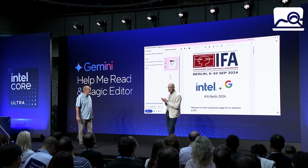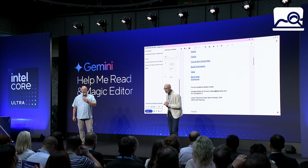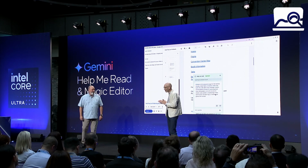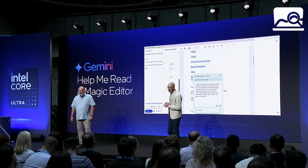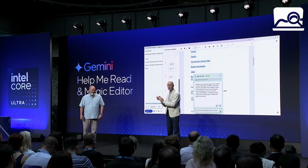Rather than me just talk about it theoretically, let me show you some examples. Look on the screen behind me, what you're seeing there is Help Me Read. This is a new AI-powered feature we're introducing later this month. September already, right? Thanks for showing it here first. It's the first time we're showing it publicly, so we can all applaud.